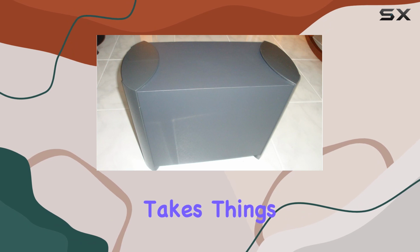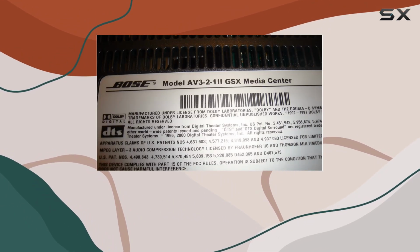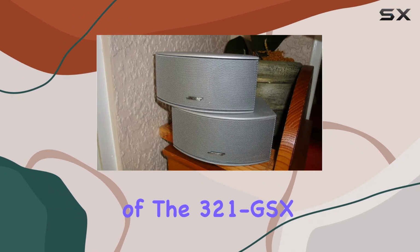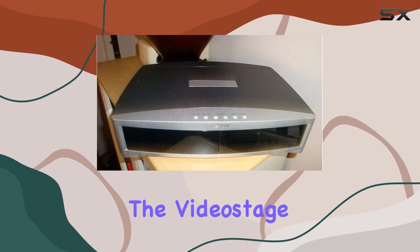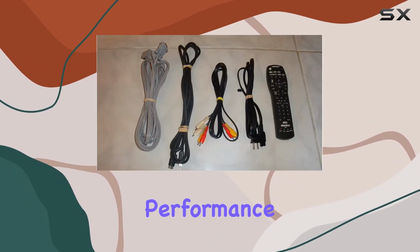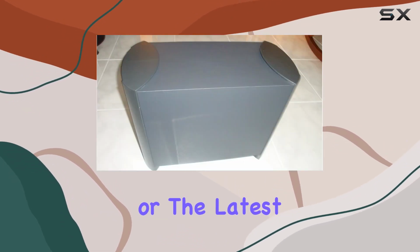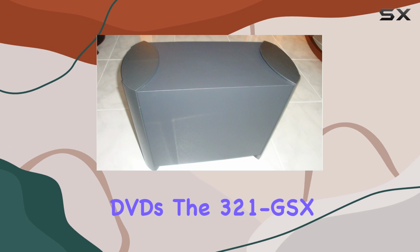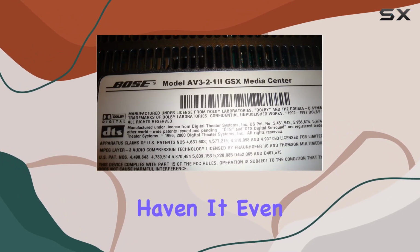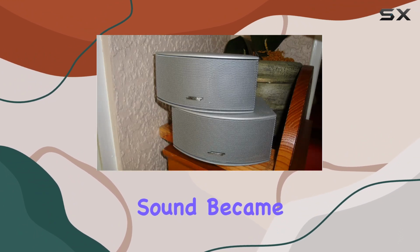Bose Link technology takes things up a notch by allowing seamless connection to compatible lifestyle systems for a whole home entertainment experience. The versatility of the 321-GSX is truly remarkable. The Video Stage 5 decoding circuitry ensures top-notch home theater performance from almost any source. Whether you're watching classic movies or the latest DVDs, the 321-GSX transforms your space into a dynamic audiovisual haven. It even breathes new life into older content recorded before surround sound became the norm.